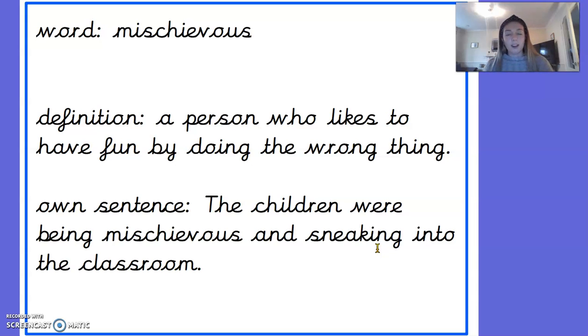So we might say that the children were being mischievous and sneaking into the classroom. So if it was playtime or lunchtime, you might be mischievous by sneaking into the classroom when you weren't supposed to be in there. And we said that in our story Rebecca is mischievous because she's planning something. She's planning to write and draw on her bedroom wall using her magical red crayon.